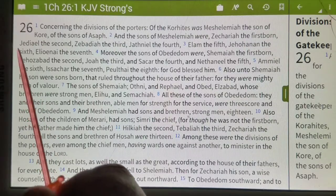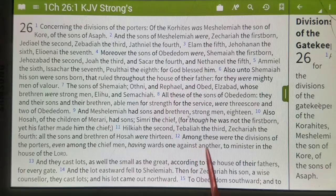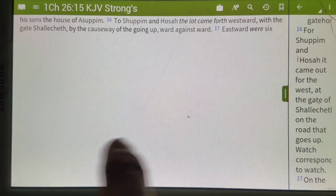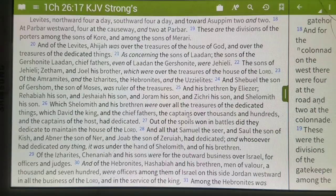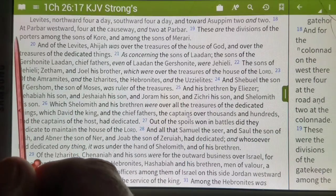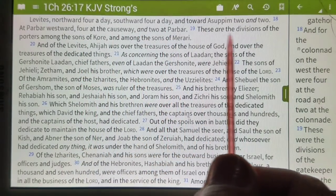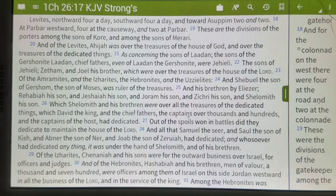So in 1 Chronicles 26, among these were the divisions of the porters, even the chief men, having wards one against another to minister in the house of the Lord, in the temple. And he gives you the divisions of the different gates, and we can see at the western gates in verse 18, Parbar westward, 4 at the causeway, 2 at Parbar. These are the divisions of the porters among the sons of Korah, among the sons of Merari. So yes, Parbar only means the western gate of the temple.